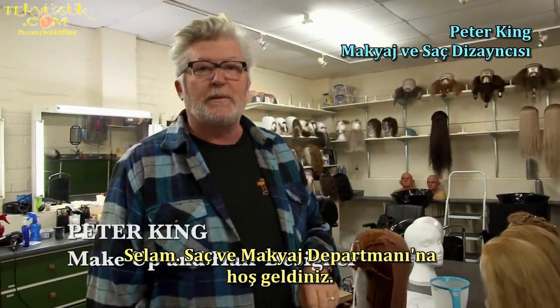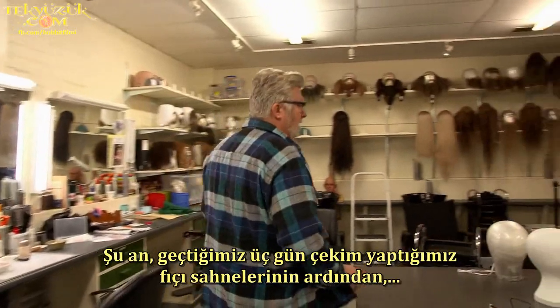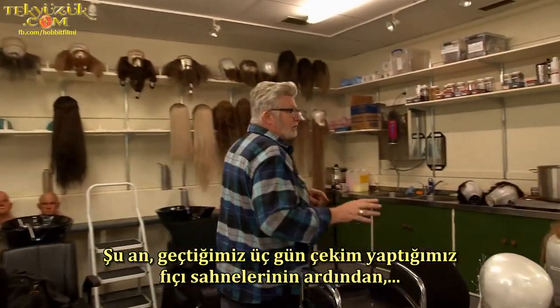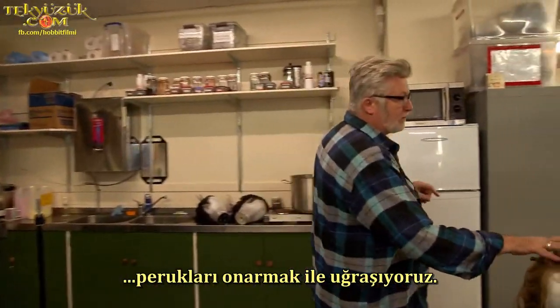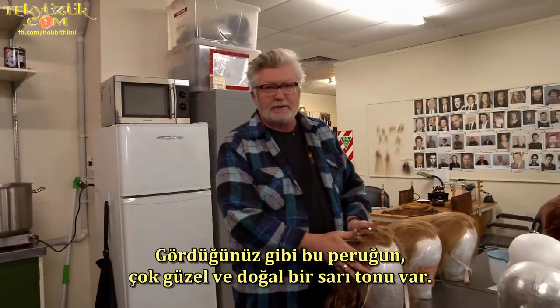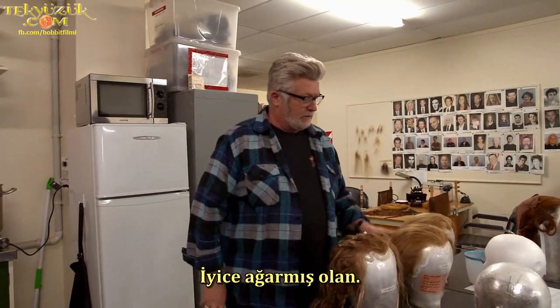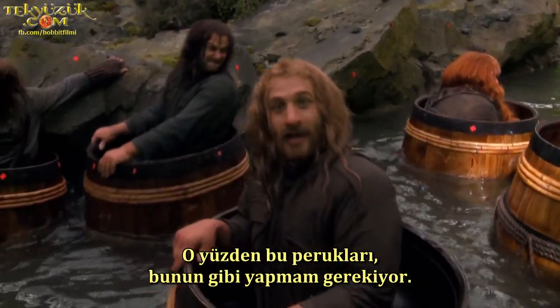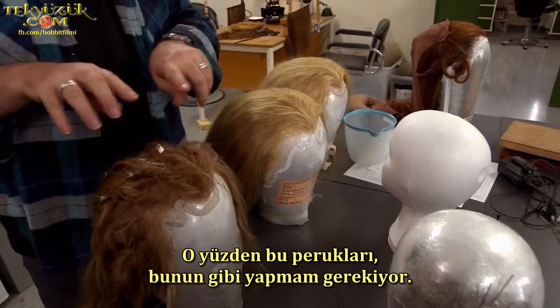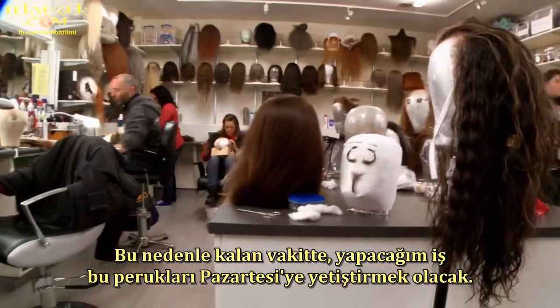Hi, welcome to the hair and makeup department. Here we are on day 5,953 of shooting, and we're now actually trying to repair the wigs that have been doing the barrel sequence for the past 3 days. As you can see, this wig's lovely, natural blonde colour, whereas the other wigs that we've now got here have been bleached, and so now I have to try and turn these wigs back into this wig. So that's my job for the rest of the day, to get all the wigs ready for Monday.